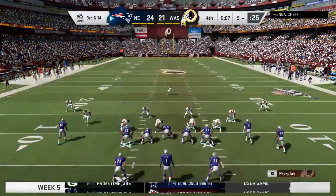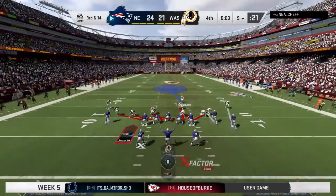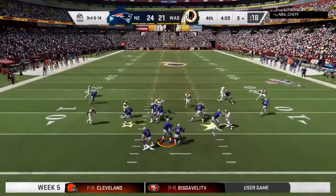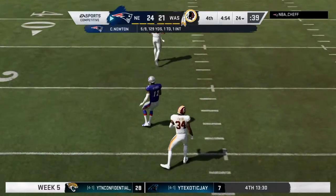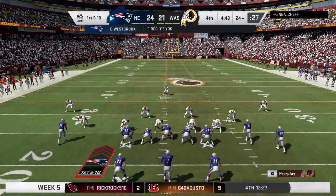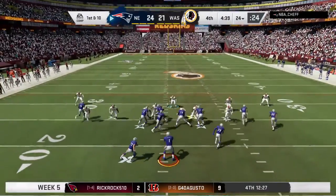New England on 3rd down. They've converted 3 out of 5 thus far. This is 3rd and 14. Newton now to throw. And able to get this one out just shy of the 25 at the 24. Give him 15 yards on that one, and New England has a 1st down.